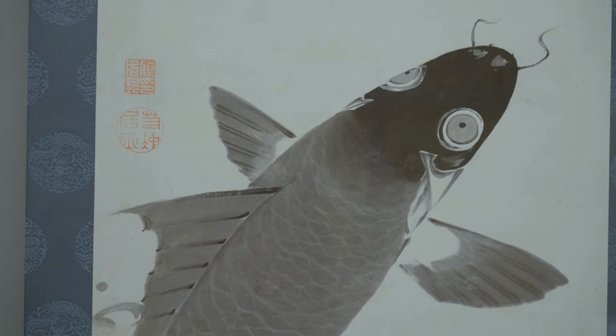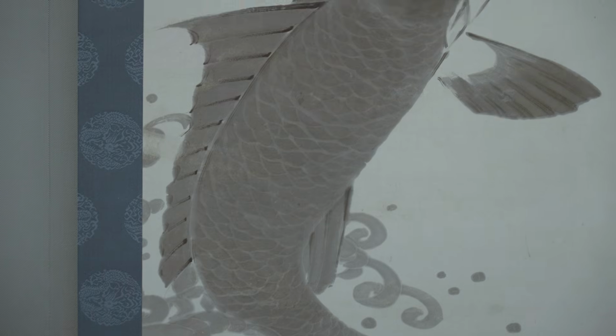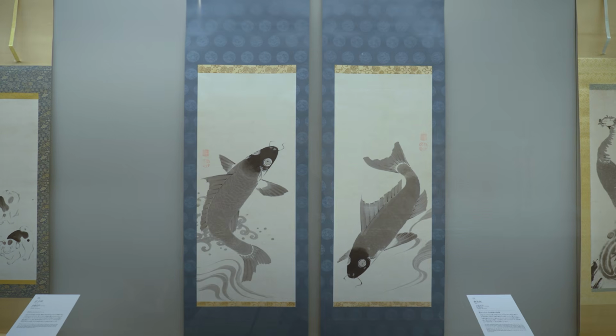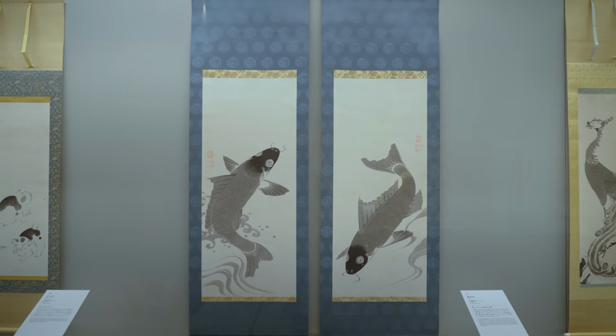However, the heads of the fish are in dark ink, and the scales behind the gills are painted with the sujimegaki technique in a way that only Jakuchu could have achieved. It's a technique in which ink is blurred onto paper made of bamboo, and white lines are drawn between the ink by controlling the blurring. He had great control of the ink and its consistency.